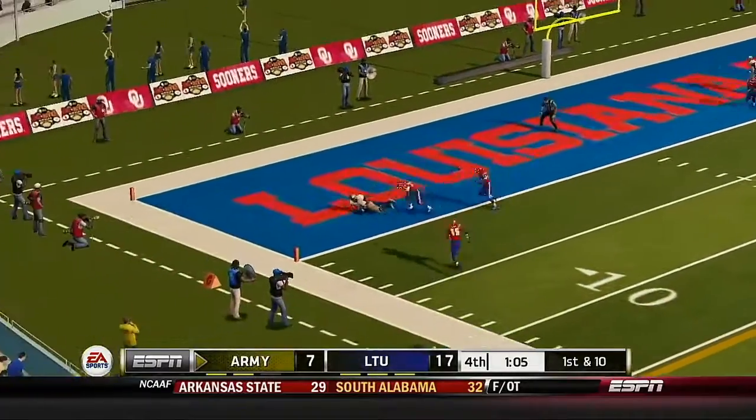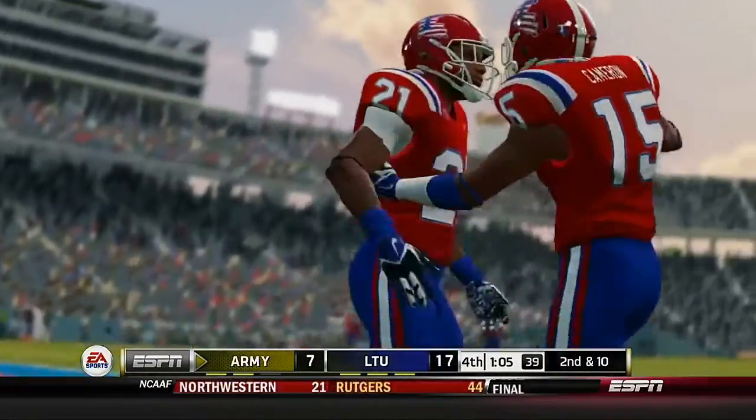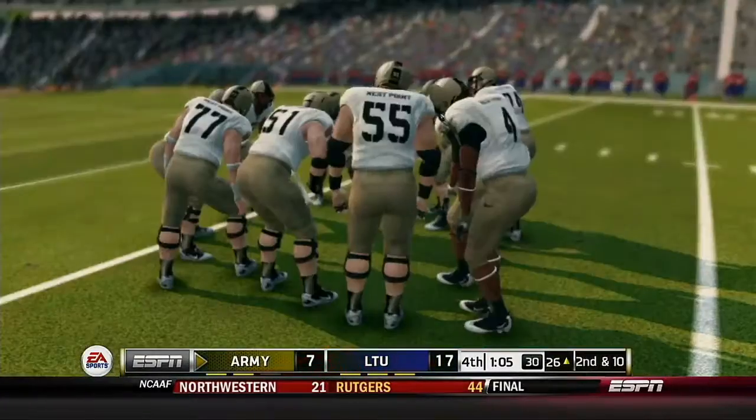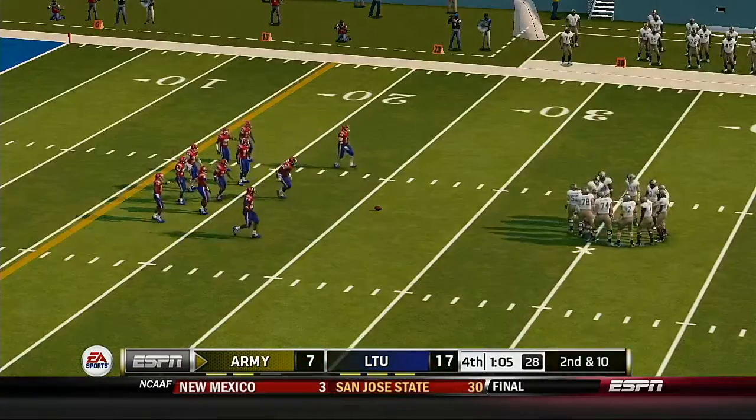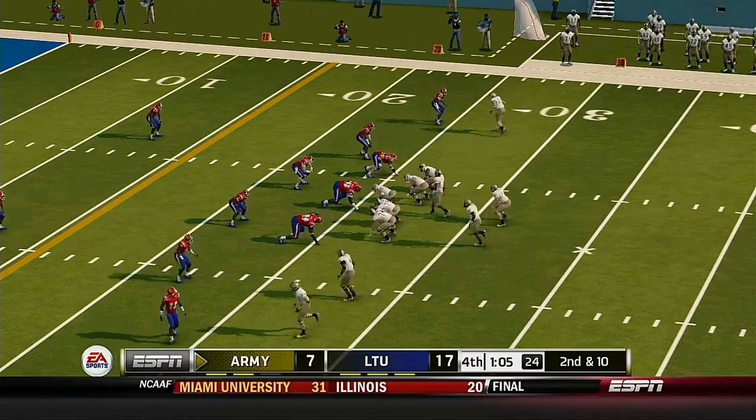Steps up in the pocket. He throws it. And he dropped it. You don't think these guys get aggressive when it counts? Terrific hit to prevent the score. That makes it second and 10. Second down, 10 to go. Ball on the 26.